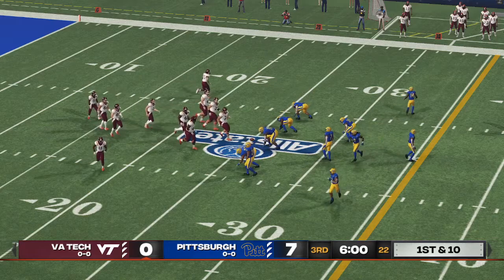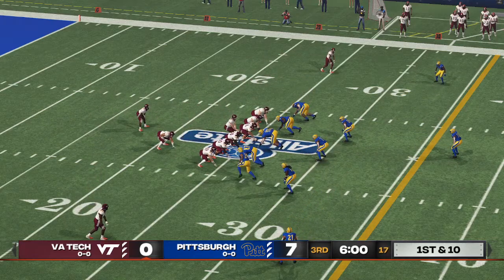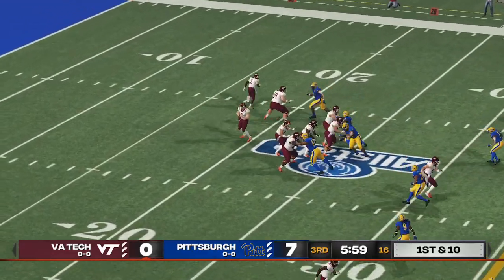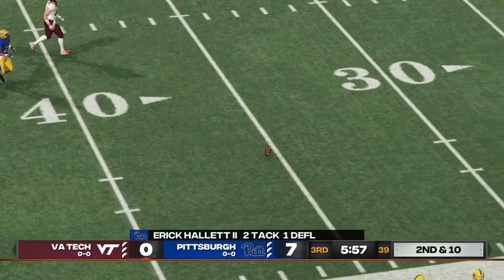This deficit can be easily overcome, sure. But they have to be thinking if they don't get something going on this series, the burden is going to be felt by their defense. Going deep, lays it out there. Swatted away.